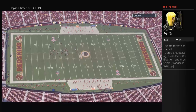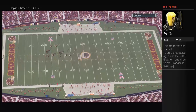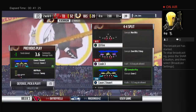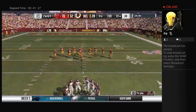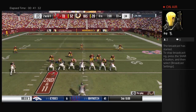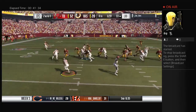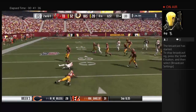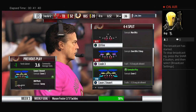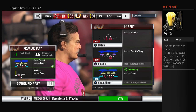Back now at FedEx Field. It's the Bucs. They've got the football. They also are in front here on the scoreboard as we start the 4th. Now they'll run it on the toss. And he is going to lose yardage here. He'll wind up losing a yard on the play, and they'll be facing a 3rd and 12.